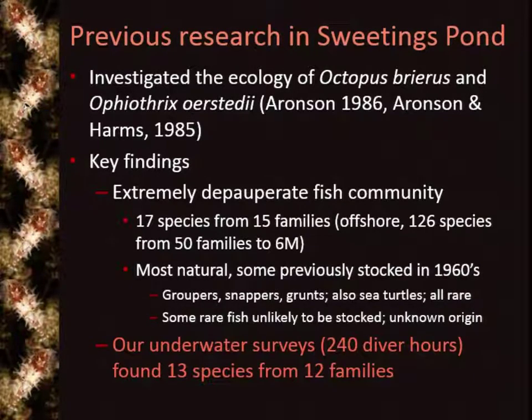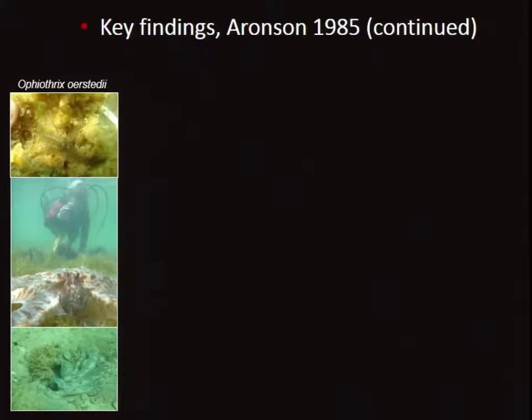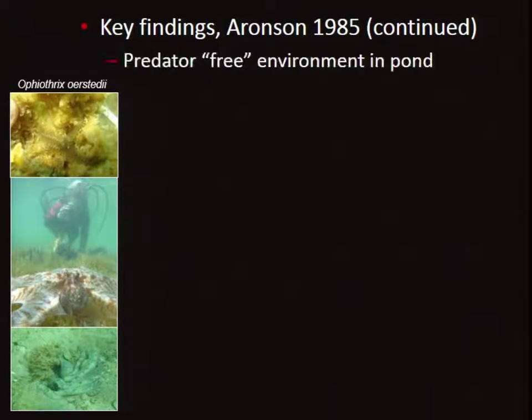Our more recent studies are, anything in orange here is stuff that we have found. We've actually done work recently, again doing the same fish surveys that Aronson did in the early 80s, and we've found 13 species in 12 families, indicating that there's been a potential species loss over the course of the intervening 35 years. In addition, what Aronson found was what he called a predator-free environment.